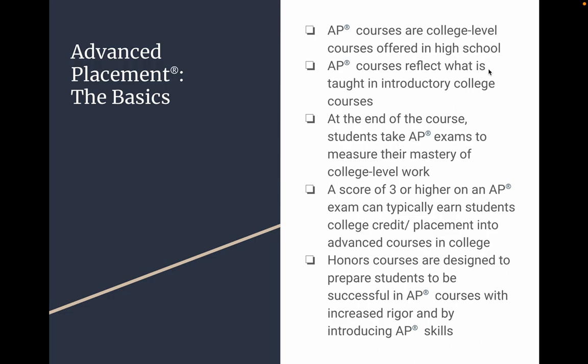Honors courses are meant to prepare students for advanced placement courses that they'll take in the future. For the most part, advanced courses are available to juniors and seniors. There's a couple of exceptions to that. And so if your student is a freshman or a sophomore, they may take honors classes that will help them to build up to the rigor of AP classes and also start to introduce the skills that they'll need to be successful in advanced placement.